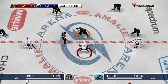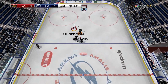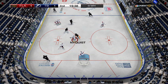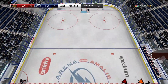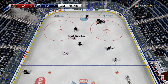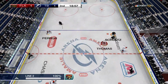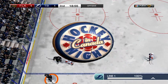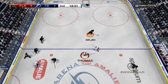We're ready for the faceoff. One by Hertl. Shots are 8-8. Shoots the puck. That's blocked and didn't get through. Killed it. To Schultz. It goes wide. Offside. Ref is signaling for the faceoff. Faceoff goes to the Lightning.